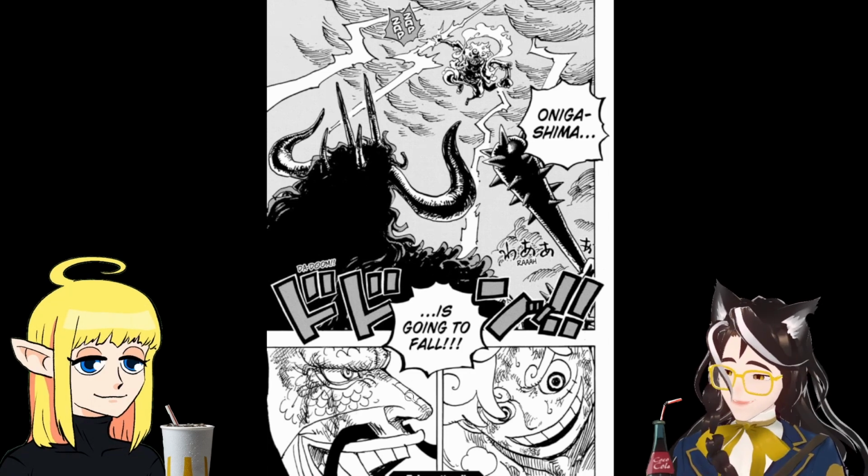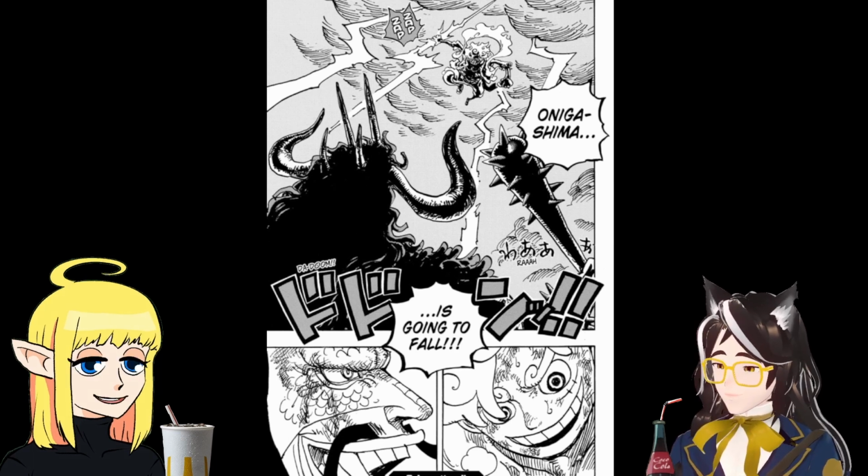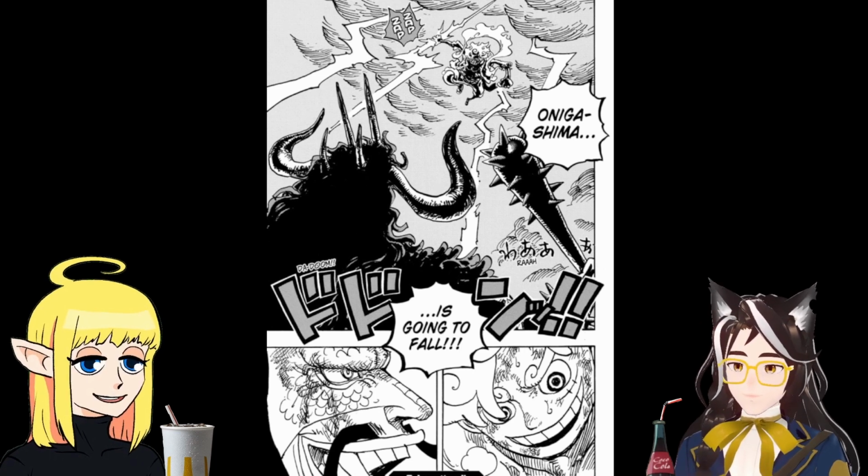But I like that at the bottom it shows they're both really happy. They're still enjoying their fight. Yeah, I think it's nice and cool when the villain is also really happy about fighting.